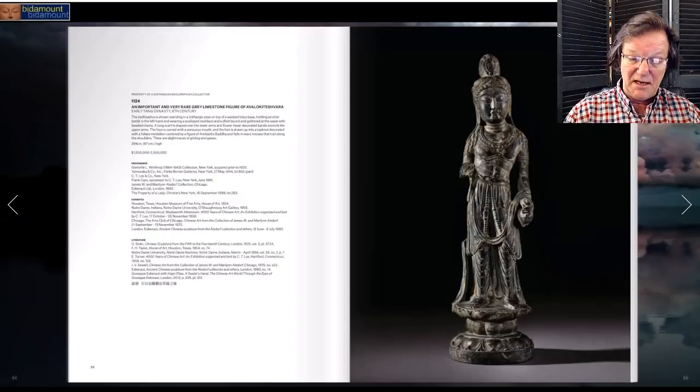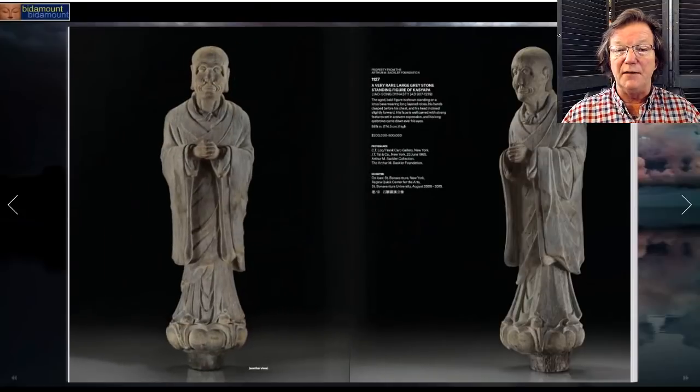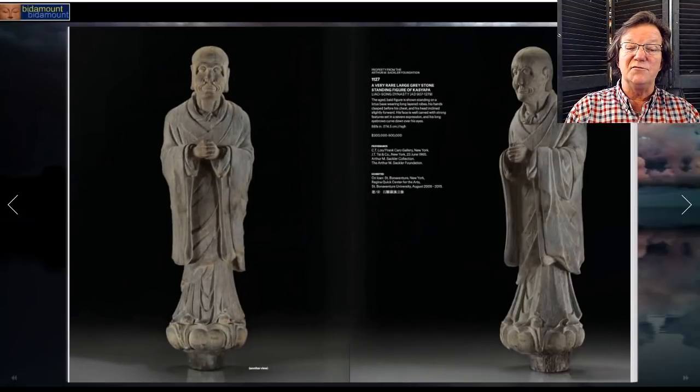Okay. And now on to this. People are always putting pairs together, not breaking them up. Anyway, you have this. This was another piece from the Sackler collection. This was one of my favorites because I love the facial expression of this Arhat. This is Cassiara. Beautifully done. 68 inches tall. This is a big statue.